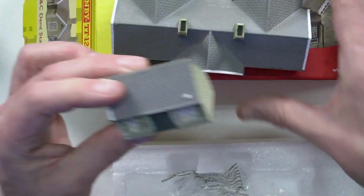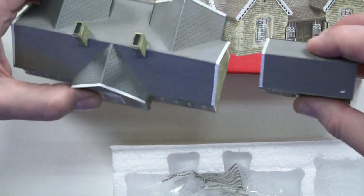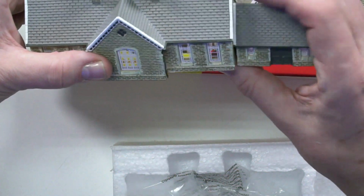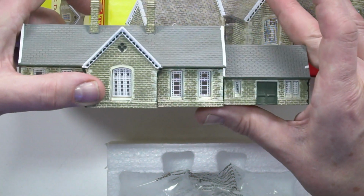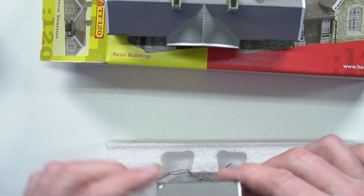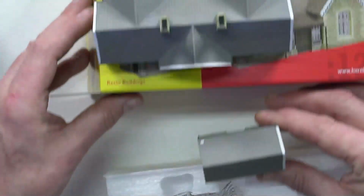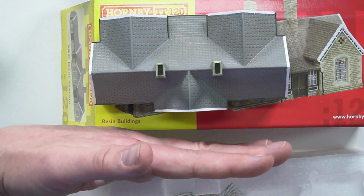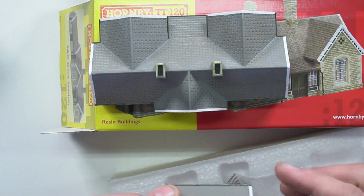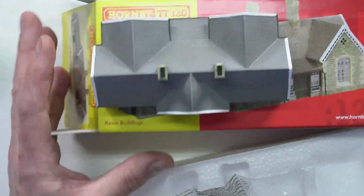There. Or there. You've got a slight gap. But you could probably even have it on the other side of the track as well, I suppose, if you had a platform here and say a platform here, you'd put it in that format. Anyway, moving on.